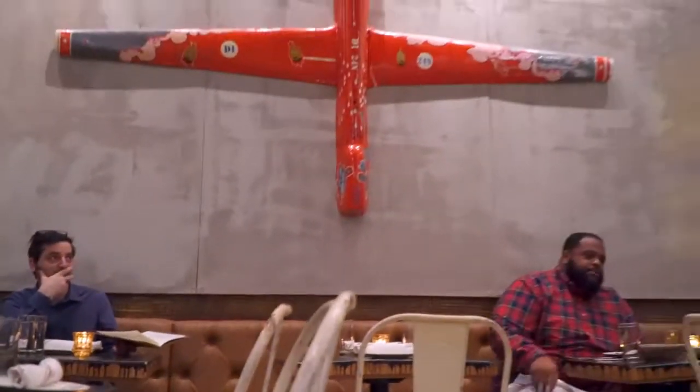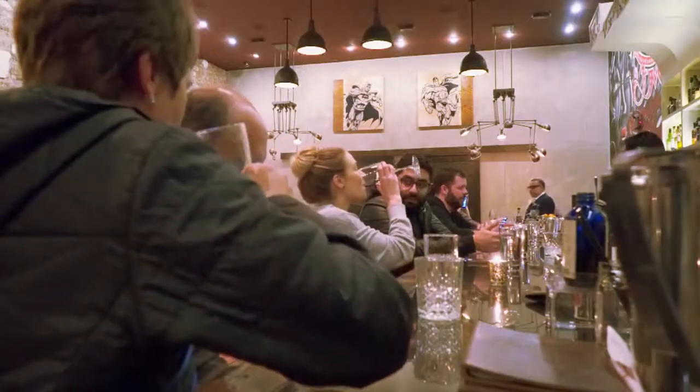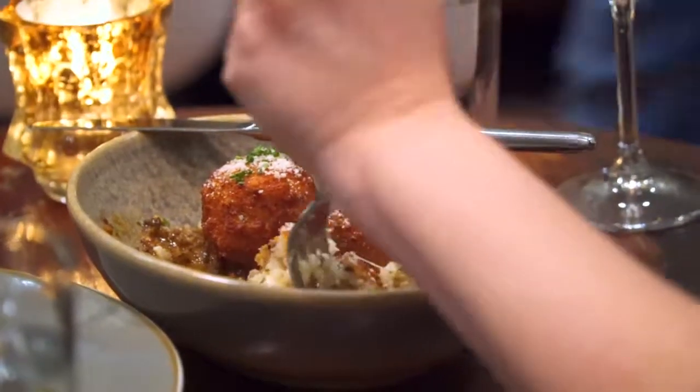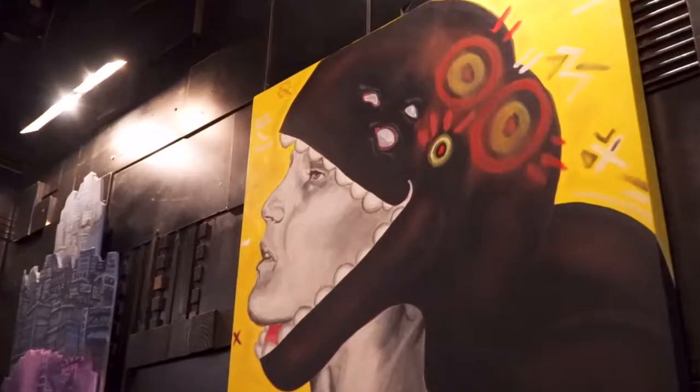We try to give people a great experience that's unobtrusive, but in a really funky, fun environment. We call ourselves part art gallery, part cocktail lounge, part restaurant. So we really focus on craft cocktails, we focus on the craft of cooking, and then we are completely covered in local artist artwork.